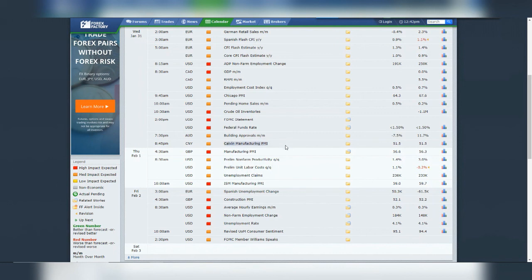Manufacturing PMI out of China. This is the more reliable manufacturing data number, as I've gone over in my videos. So this is something we want to watch. Very strongly correlated with the Australian dollar and New Zealand dollar. So if you're trading either of those pairs on Wednesday night, be aware of this reading because it can cause some moves across those pairs.